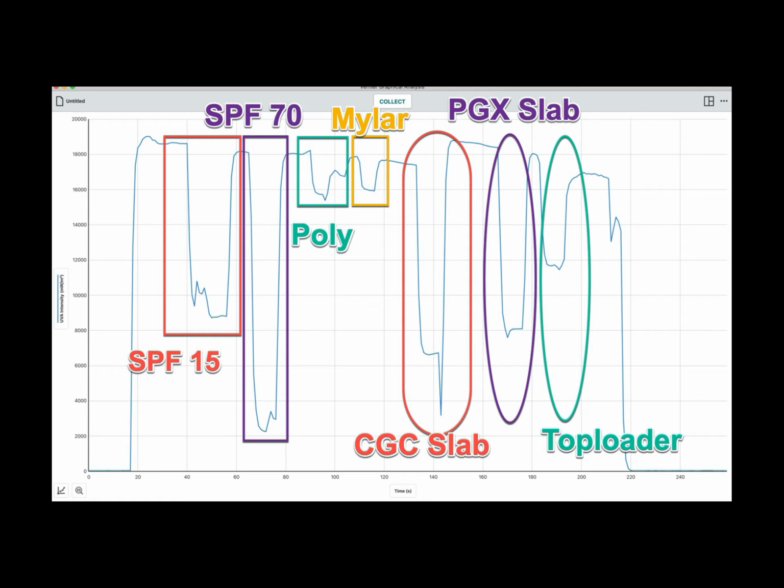Then the red oval is the CGC slab that ended up being at 13%. Good job. The 41% was the PGX slab. And then we had the top loader at 60% of its original value.